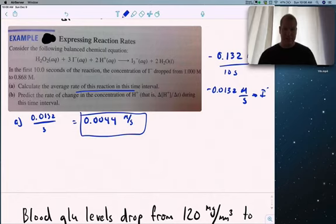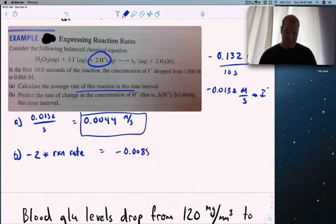Predict the change in hydrogen ion. So the change in hydrogen ion there is just going to be minus 2 times the reaction rate. And where am I getting that? Because there's a 2 in front of the hydrogen, and the negative comes from the fact that hydrogen ion is on the reactant side. The reactants disappear, so they go in the negative direction, and the products go in the positive direction. So this is going to be minus 0.0088 molar per second.